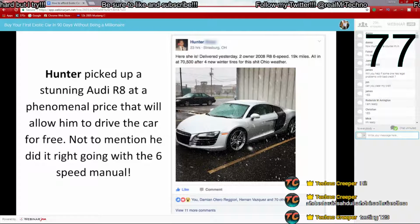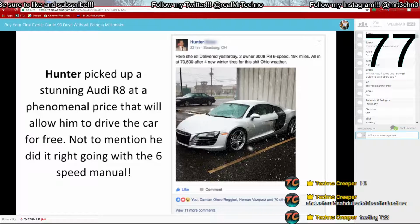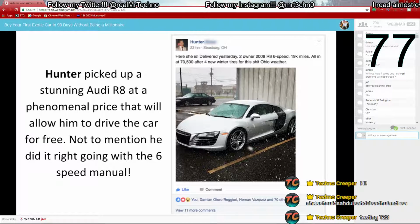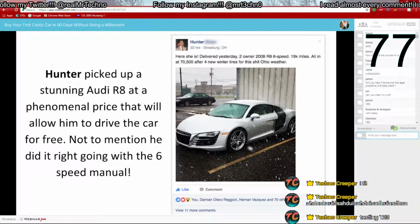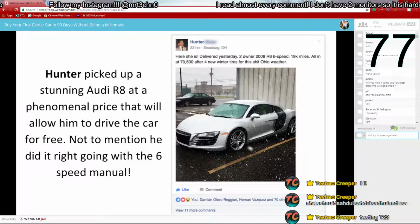Hunter picked up a stunning Audi R8 at a phenomenal price that will allow him to drive the car completely free. Not to mention, he did it right going with the 6-speed manual. Again, these 6-speed cars are popular, especially in some of these brands and makes.